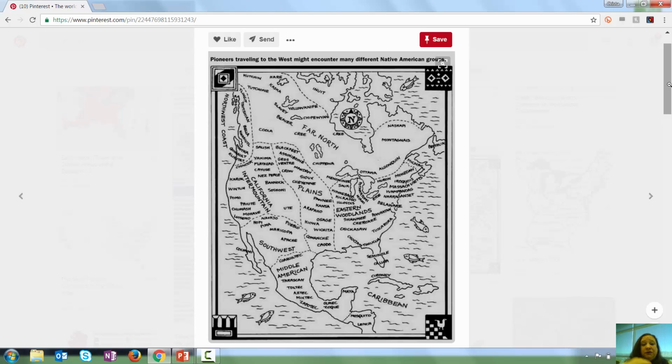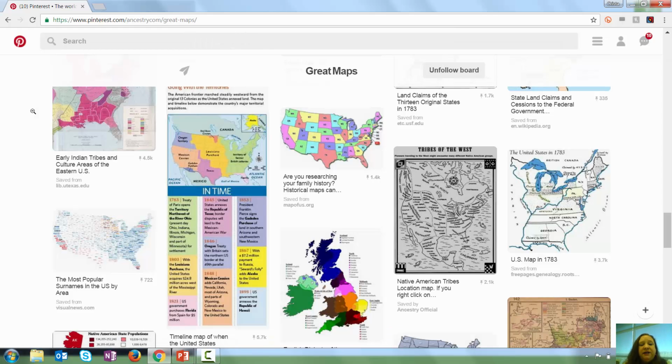Here in the United States alone, so not counting Canadian natives or Central and South American natives, there are more than 500 federally recognized tribes. And so you'll start to see here where some of the different tribes have lived throughout time. And that will help you understand that if your family is from Maine, chances are you don't have any Cherokee, but you could have a Micmac or Iroquois or Algonquin. You can start to see some of those other places or other tribes that are possible. There's a couple of Native American tribe maps that I've pinned here, just some great information.